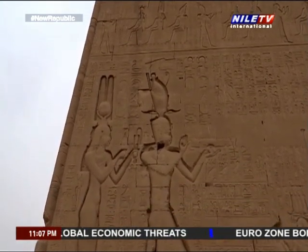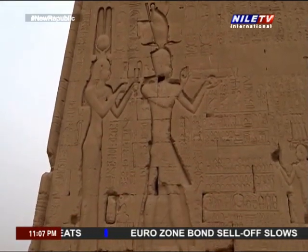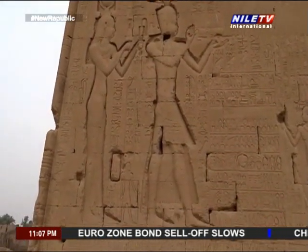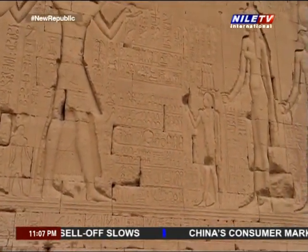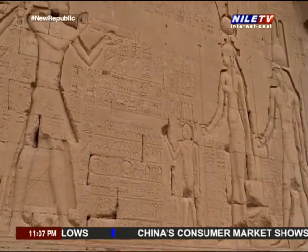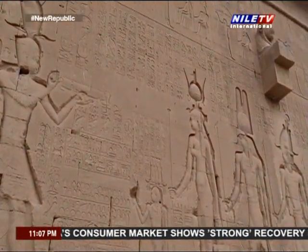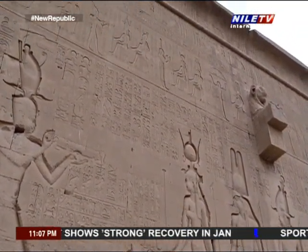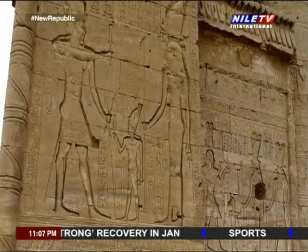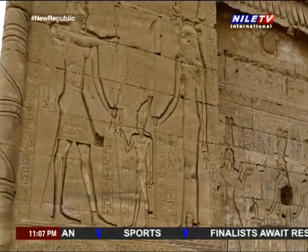The Greeks knew Hathor as Aphrodite. The first gateway, built by Roman Emperor Domitian in 80 AD, leads to the well-preserved Great Hall, which is decorated with Hathoric columns. Hathor is mainly represented with the horns of the sacred cow protruding from her head, supporting the solar disk of the sun. In her hands, she holds an ankh, the symbol of life, and a scepter.